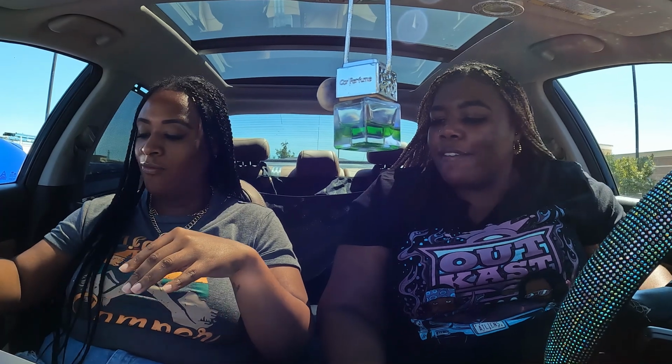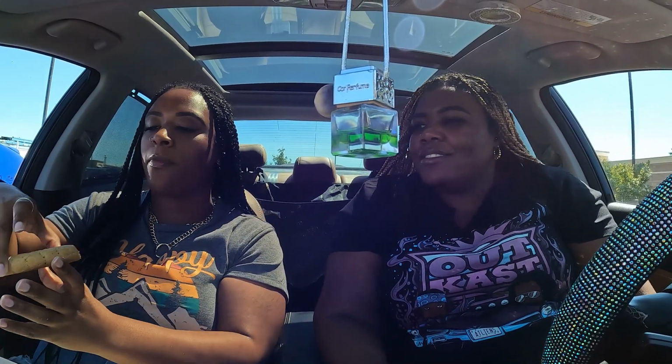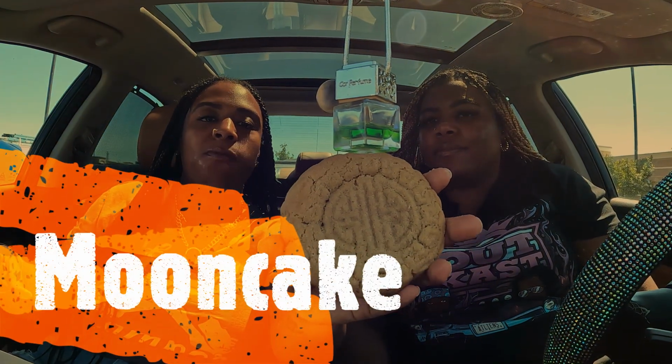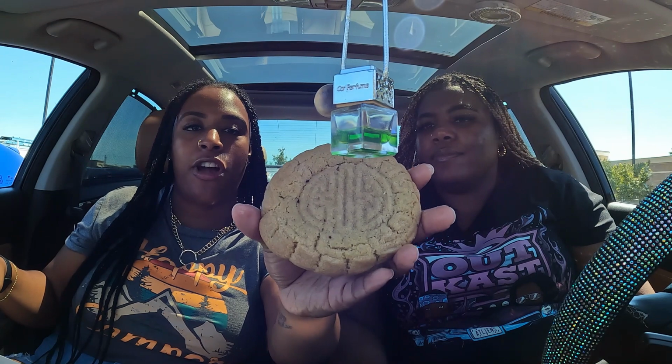Okay. All right. I see you eating more of the confetti. I'm good. Next is Mooncake. This is the one I'm most excited to try.